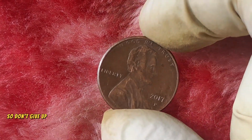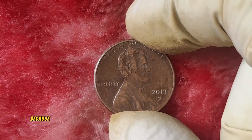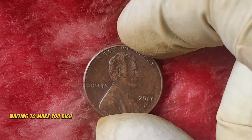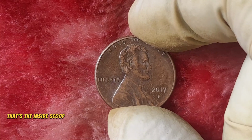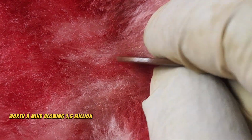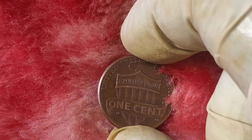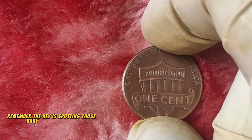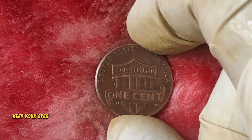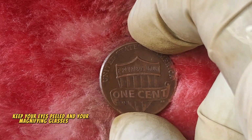So don't give up, keep checking your pennies, because that one lucky penny could be sitting in your drawer waiting to make you rich. Alright, folks, that's the inside scoop on the 2017 Mint Mark Lincoln penny worth a mind-blowing $1.5 million. Remember, the key is spotting those rare minting errors, especially doubling on the design. Keep your eyes peeled and your magnifying glasses ready.